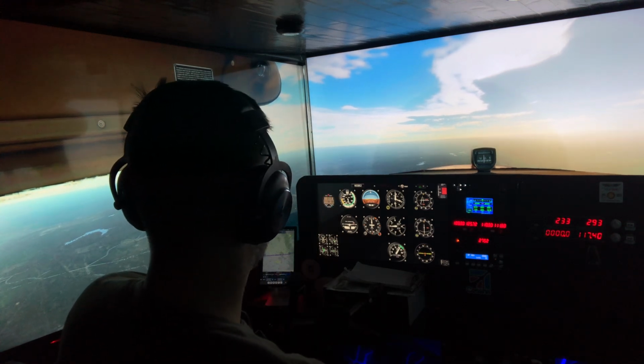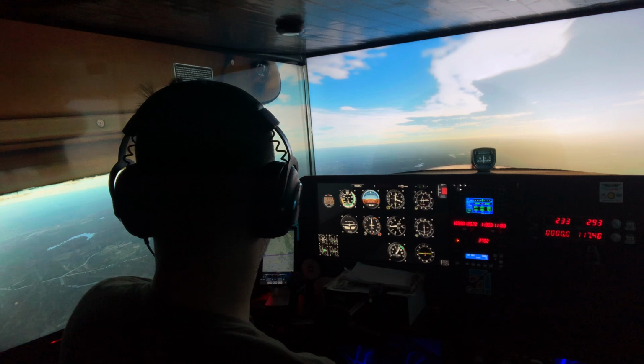X682, roger, cross the Hogs intersection now. Hogs is at flight level 180, 300.